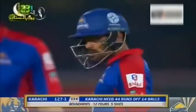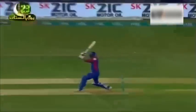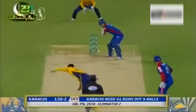Yeah, he's covering the stumps on this occasion, Babar Azam, and powered it through the offside. What a good innings he's playing. Just that length, missed it by 6 inches, and it smashed through the offside. Timing on it, and it raced away. The plan was set, bowl wide outside off stump, but you've got to hit the length as well.